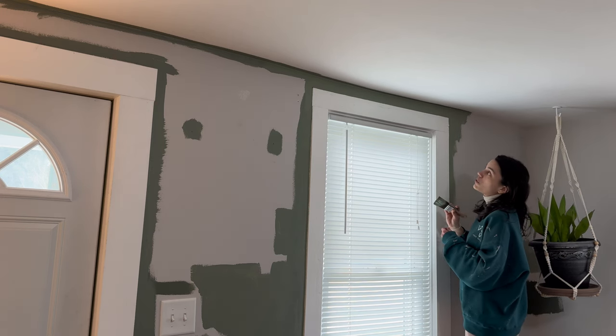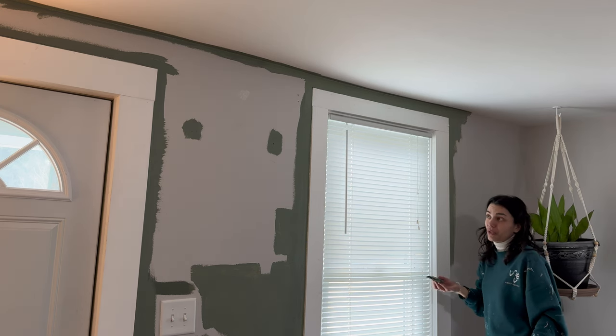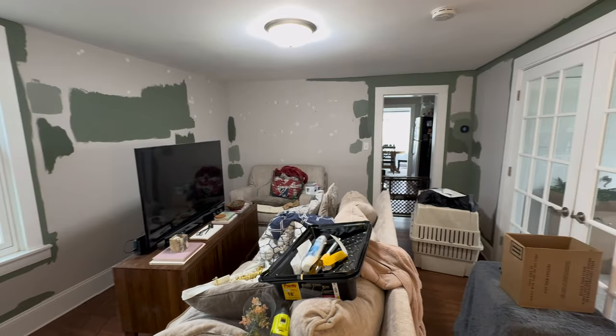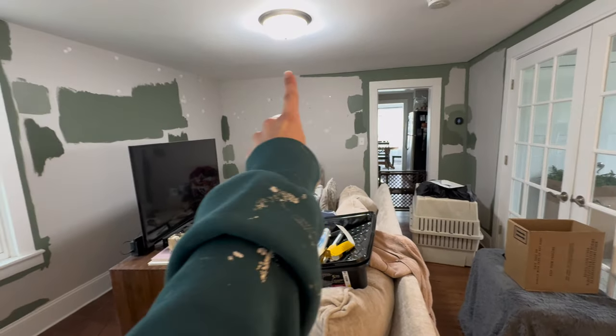At least those holes are still visible. But those are really big holes, so I hope it's the same with the small holes. This place is such a mess. But all I have to do is this part, and then these two parts.